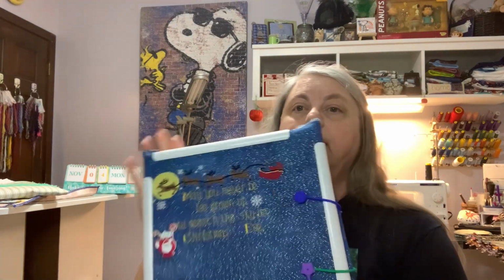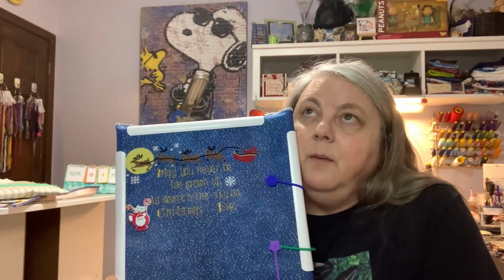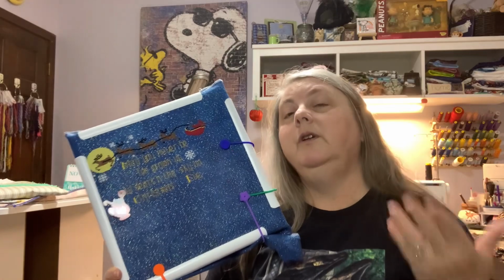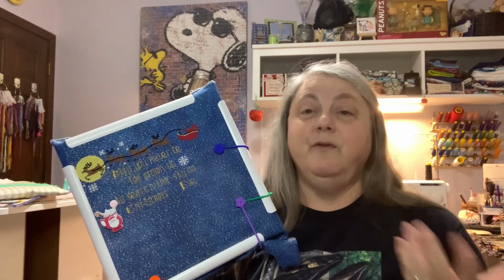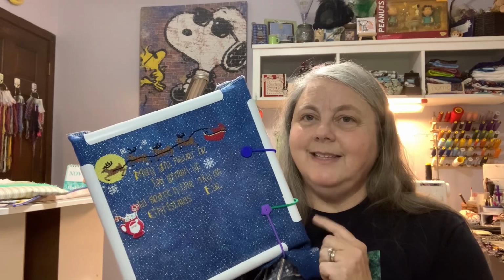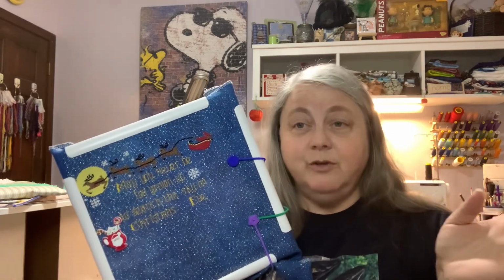But when I did this, I was just coming back to cross stitching. I've cross stitched since I was in college, but when I learned to cross stitch, it was 2 strands. I was doing 14 count, everything was 2 strands. And when I started this, I was just getting into Flosstube, and I just did my usual 2 strands.